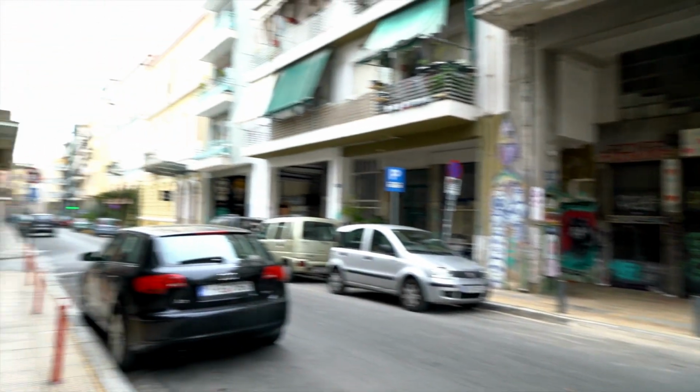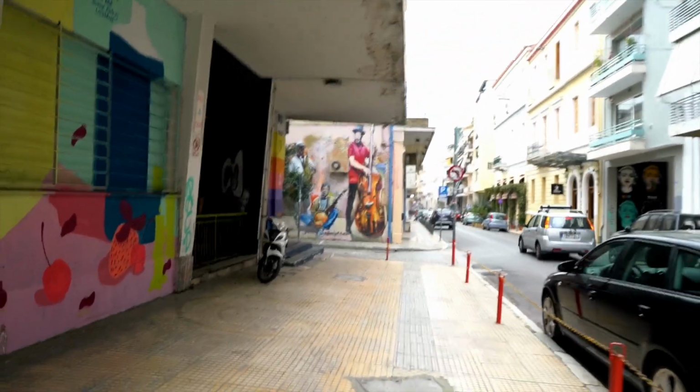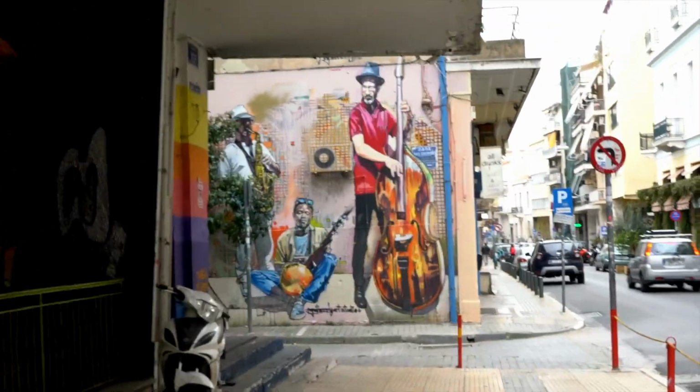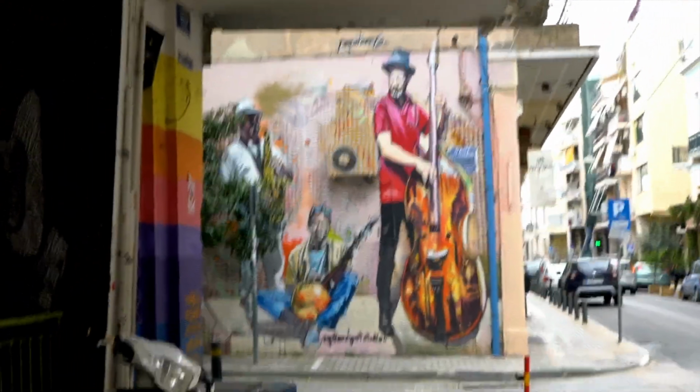This area of Psyrri might be considered a no-go zone for some people, but if you go during the day, it's perfectly fine to walk around. It's not very far from that main square of Psyrri.